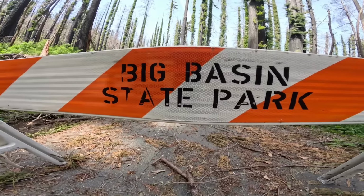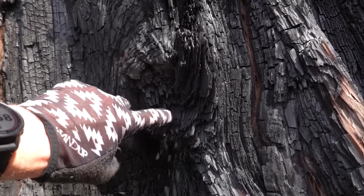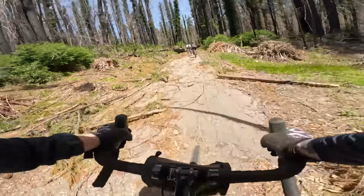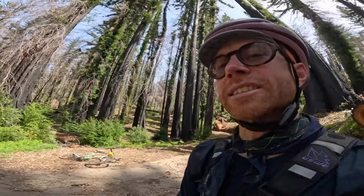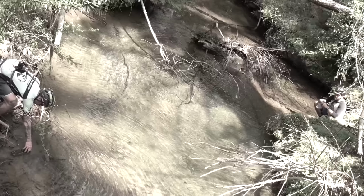We've just entered Big Basin, which, fun fact, is California's oldest state park. It had COVID, but it's on the come up. So many felled trees on this trail. We just hit a zone that doesn't have any water in it, so this is the last place for us to get water, and if we don't get it, we're gonna die.